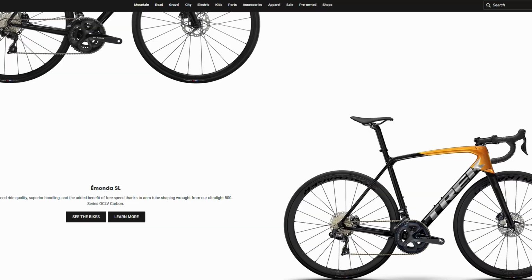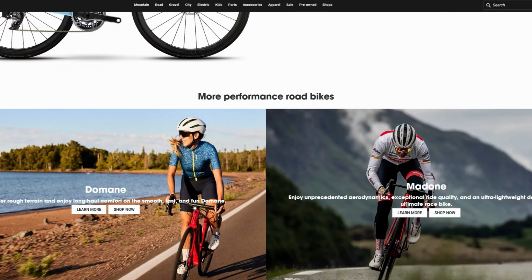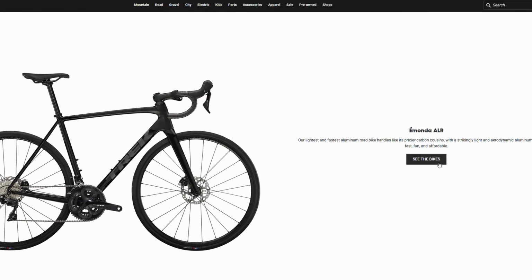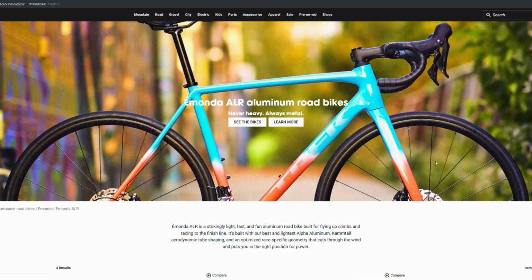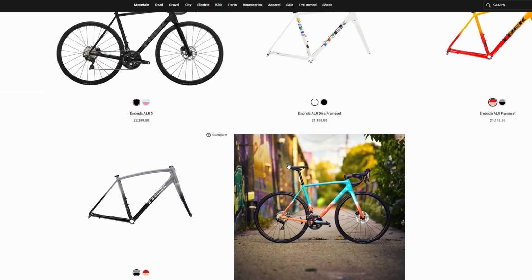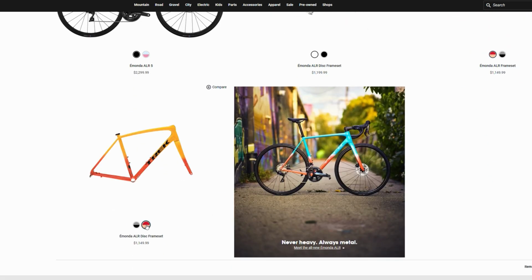I'm still putting it up there. It is the groupset of the people, let's face it. But it's just an amazing looking bike and an amazing looking family. The Emonda family is all great looking, but this ALR shocks me with just how absolutely beautiful it is. You can also get it in a frameset, and these other colors available are also just fantastic. Everything about this bike just screams to me, yes, ride me.